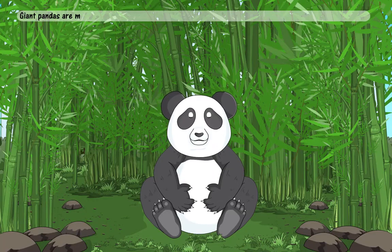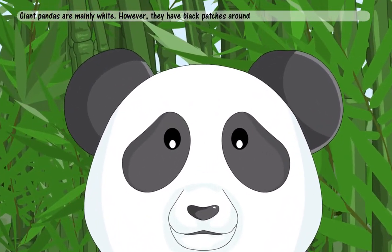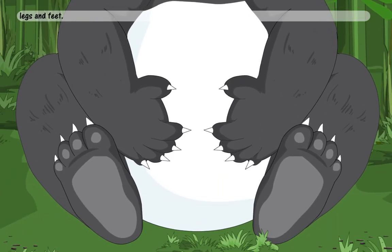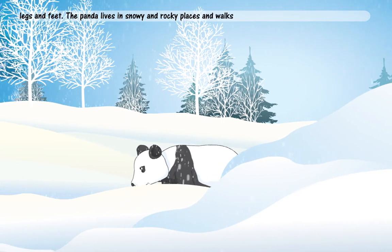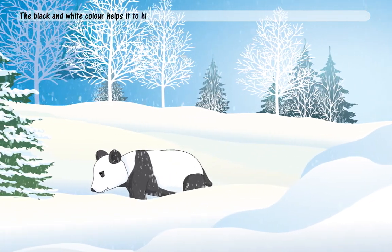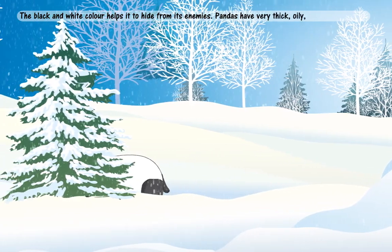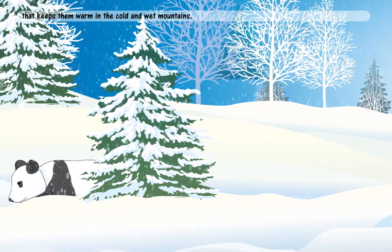Giant pandas are mainly white. However, they have black patches around the eyes, ears, shoulders, chest, legs, and feet. The panda lives in snowy and rocky places and walks around in the snow. The black and white color helps it to hide from its enemies. Pandas have very thick, oily, woolly fur that keeps them warm in the cold and wet mountains.